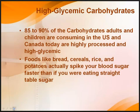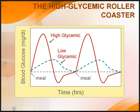And so today, 85 to 90% of the carbohydrates the children and adults are consuming in the US and Canada, and in a large part of the world today, even in Asia, Australia, are highly processed and high glycemic. So foods like, as I said, bread, cereals, rice, potatoes, actually spike your blood sugar faster than if you were eating straight table sugar. Now, why is that important?